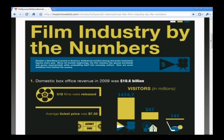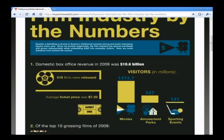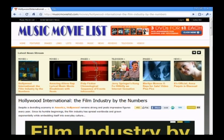But these guys shouldn't be whining too much. They're doing pretty good. Some big money there. I don't think they're going out of business anytime soon. We all like good movies. We really, really do.